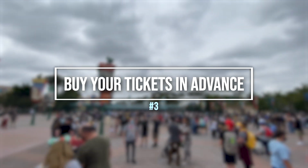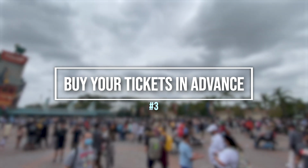The next tip and trick when visiting Disneyland Park is to make sure that you buy your park tickets in advance. This is important for a couple different reasons. First and foremost, it allows you to make sure that you grab the right fit ticket, and that will save you time once you get to the parks, so you can pretty much go straight in.